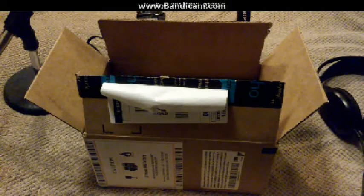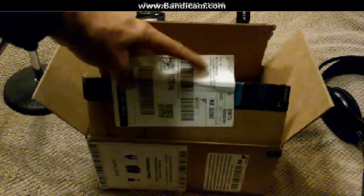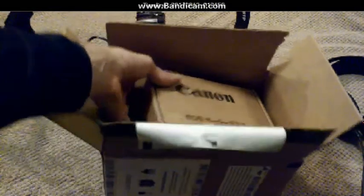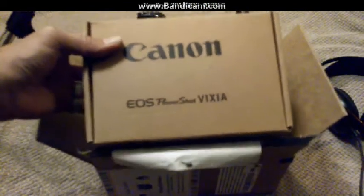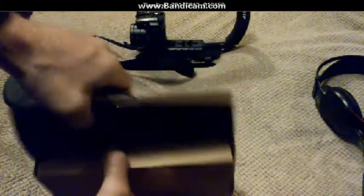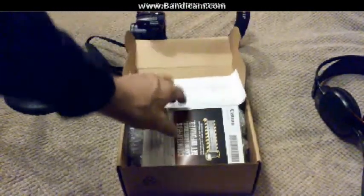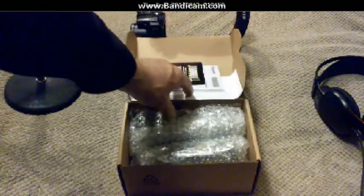So here it is, folks. Here is my box. All right, this is what I got from Amazon today. And here it is. It's a Canon Vixia. That's right, an EOS PowerShot Vixia. And what this is, it's a video camera, right? But it's got some pretty good technology in it, so it's not your average video camera. They sell these at a professional video store in Seattle. It's very famous, called Glazers, a group of people that I consult with quite a lot.